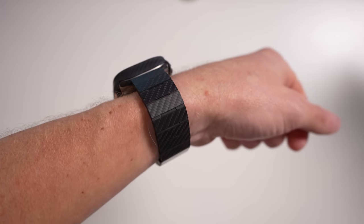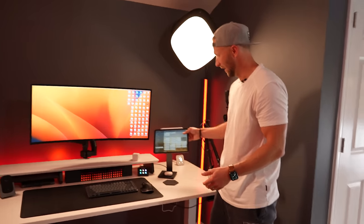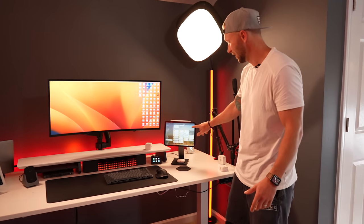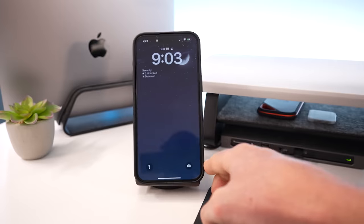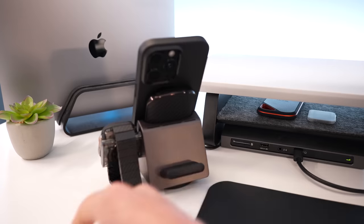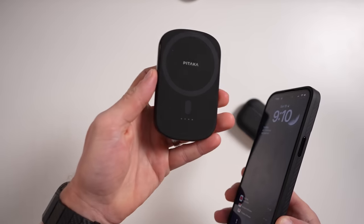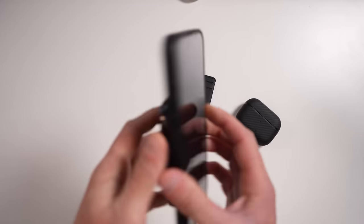I love them. In fact, I'm wearing the Pitaka band and case right now for my Apple Watch Ultra. I love their wireless iPad charging stand. I use it here at my desk every day. Also a big fan of the Easy Slider 3-in-1 desk charger. It even has a detachable MagSafe battery that I could take on the go. Really cool. Basically all of my Apple accessories are made by Pitaka at this point. I get asked about them all the time.